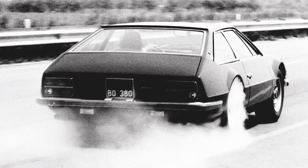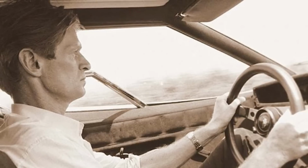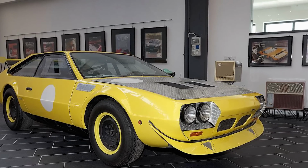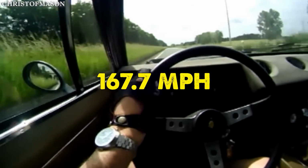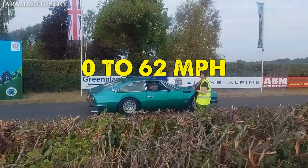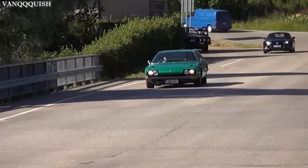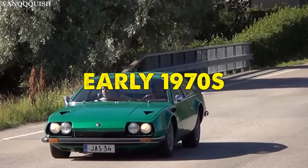The special racing version of the Jarama was not entered into major racing series, but it was used by Bob Wallace for extensive road testing and informal racing events. Test measurements during these sessions indicated that the rally car could reach a top speed of around 167.7 miles per hour and accelerate from 0 to 62 miles per hour in approximately 5 seconds, figures that were impressive for a car based on a Grand Tourer design from the early 1970s.